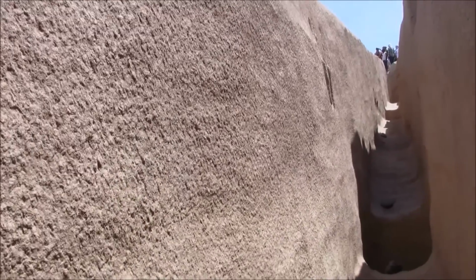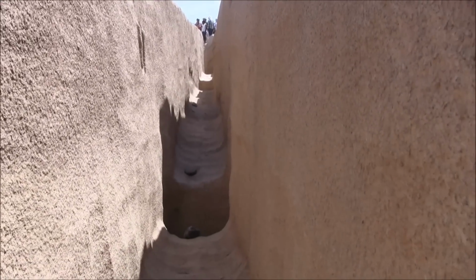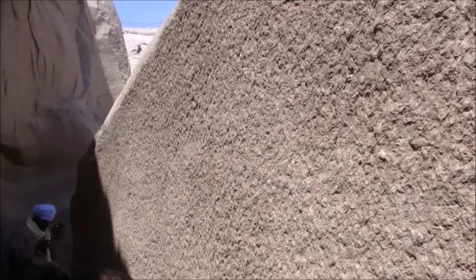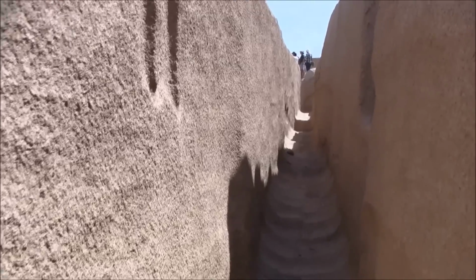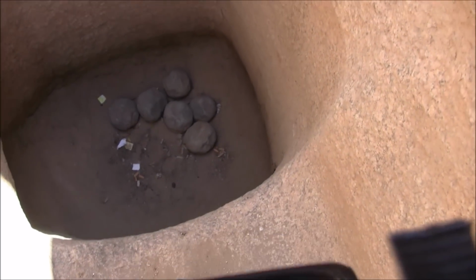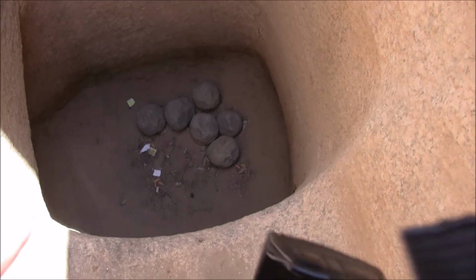And so it looks very much like there was some kind of scooping machine or mechanism that was able to cut out what this is. And this is an unprecedented opportunity to look at one of the greatest achievements in situ. Inside we have the pit, one of the pits, and these are dolerite pounders.